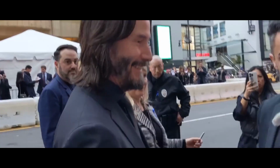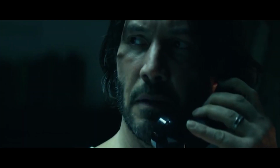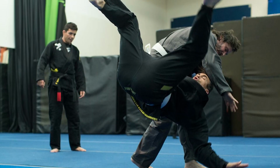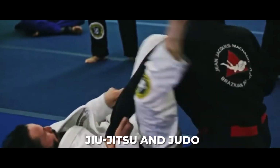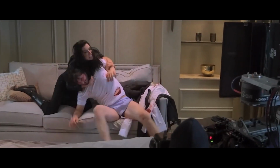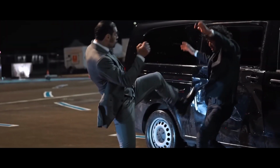You may not believe this, but Keanu Reeves, the protagonist of the John Wick films, did 90% of his own stunts. He underwent rigorous training in jiu-jitsu and judo for 3 months just to fit into his role. Not only that, but he also trained in the use of firearms, both real and prop. He also suffered from a back injury on the very first day of training.